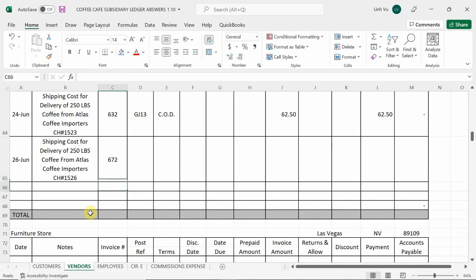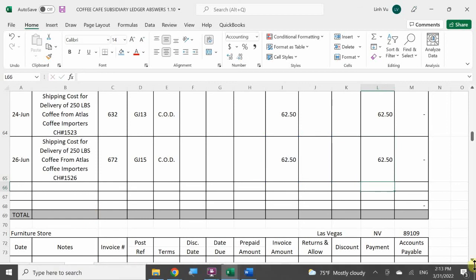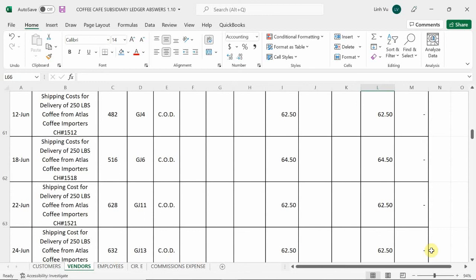Invoice number 672, General Journal 15. Still on page 15 here. And this was COD, for $62.50, and we paid for it with check number 1526. Okay, so what's next?